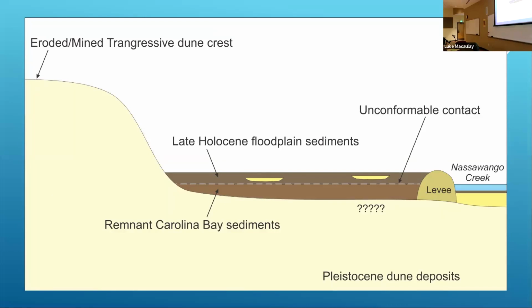What's interesting then is that these give us a snapshot of what pollen was like 10,000 years ago on the Eastern Shore, which not a lot of studies have done. So it was kind of exciting. Even if it's just a snapshot in time, it still is helpful. So anyway, there's what we think is the unconformable contact.